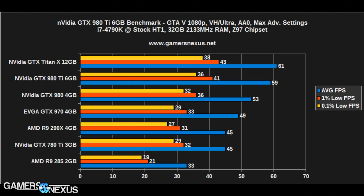It launched at $650, which makes it extremely competitive, even with NVIDIA's own Titan X. And it's very similar to a Titan X. I don't want to say that it's basically a Titan X because there are some core differences. Literally, there are fewer cores, and there's half the VRAM.